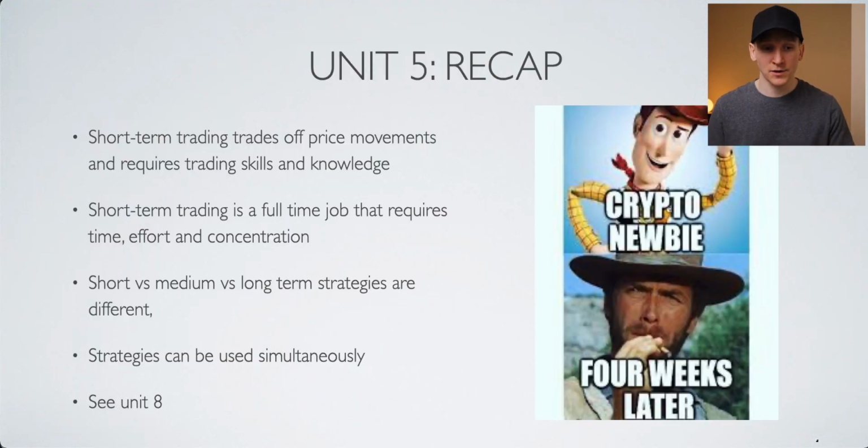So let's recap trading strategies. You can trade short-term and you trade off short-term price movements. It requires skill and knowledge. Short-term trading is a full-time job. I did it as a full-time job, so I know it takes a lot of time, a lot of effort, and you have to look at the market all day long. You can be a long-term investor, which is a completely different strategy. You can use DCA, but these are not exclusive of each other. You can dollar cost average and also have some money aside for the short term to take advantage of short-term opportunities. Also, see Unit 8 for this.